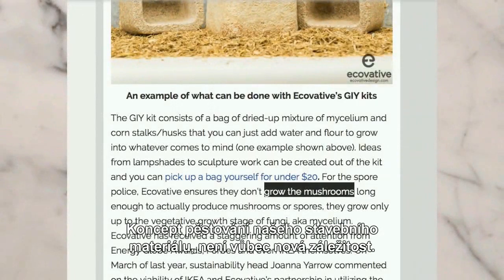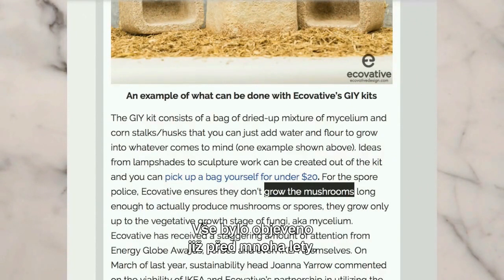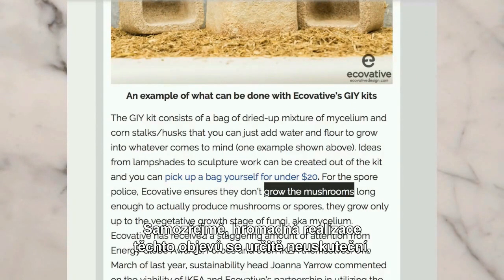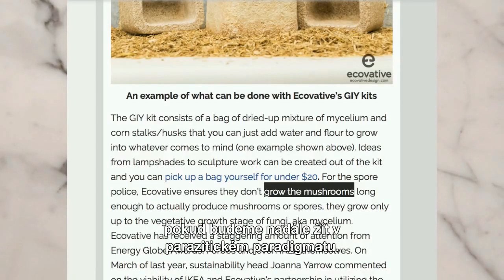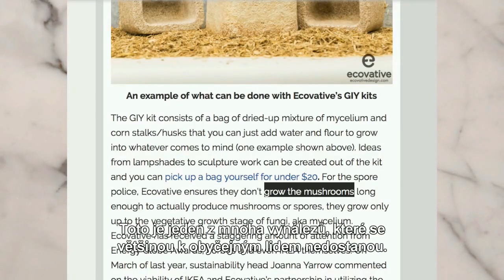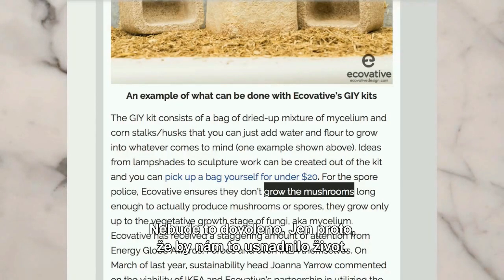The concept of growing our building materials is barely a new one. Discoveries have been made many years ago already. But of course, mass implementation of these discoveries will definitely not take place while we continue to live in the parasitic paradigm. These are one of the many inventions which will not reach most of the common people. It will not be allowed just because it will make our lives much easier.